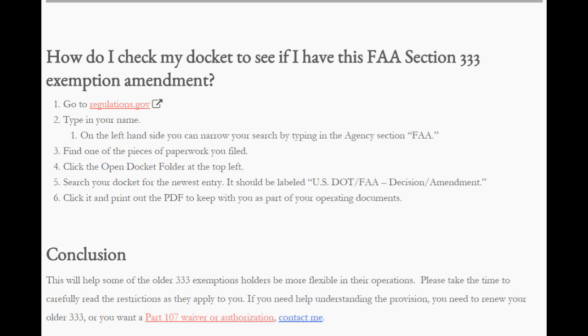So I hope this helps you in understanding the amendments that came out so that you can operate safely and legally in the national airspace.